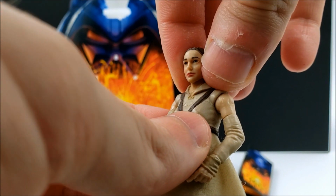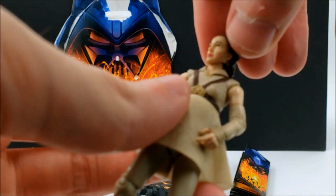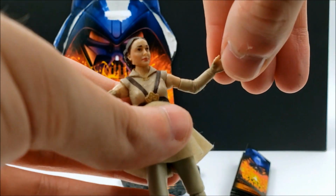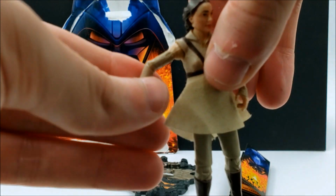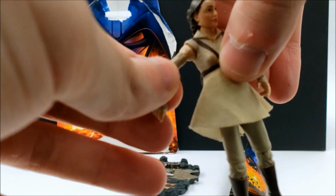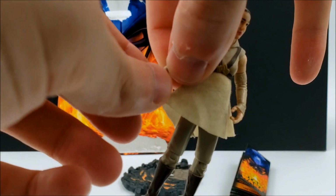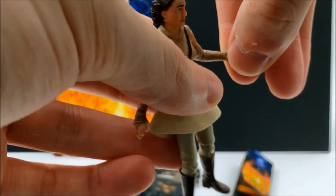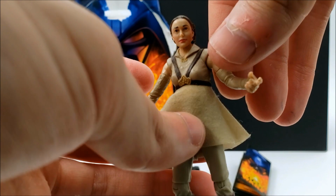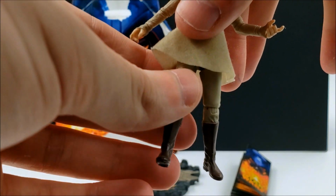So in terms of articulation, she does have a ball joint in the neck. Pretty good range of motion, even with the long braid there. She does have hinged shoulders. Then she does have more of a swivel bicep, at least there, and then this is more of a swivel elbow, I suppose. But you can't really get much out of that swivel elbow because she just doesn't have much of an angle that her arm can move. So her elbow articulation can't really do a whole lot. She does have a swivel wrist there, and a swivel wrist there as well. She does have a swivel waist, or just slightly above the waist there. She does have swivel hips and hinged knees, no articulation in the ankles.